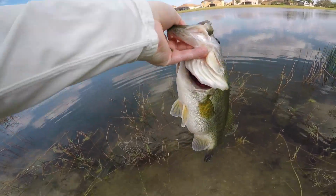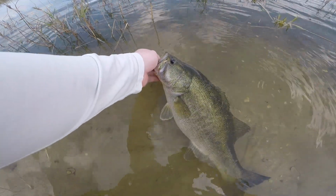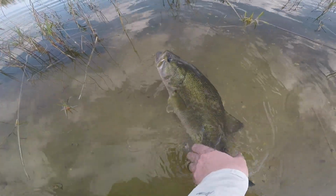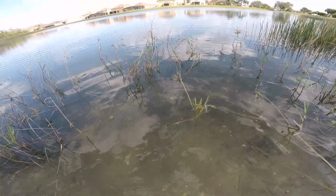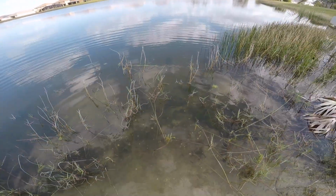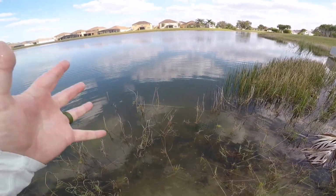Really, really fat fish. I did not bring a scale with me, so I don't wanna call it for sure, but give or take 4 pounds. Big fat one, not super long. There she goes. I saw her in front of that drain. She followed my frog up, but she could see me, ran over, got the Senko, flipped out there. She missed it, came back, got her.